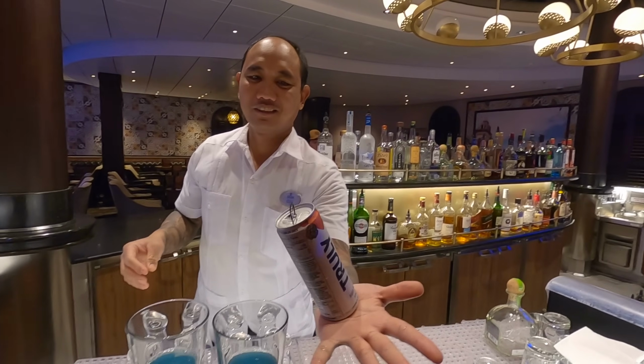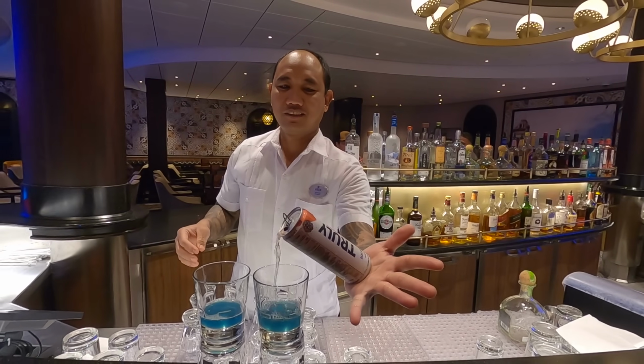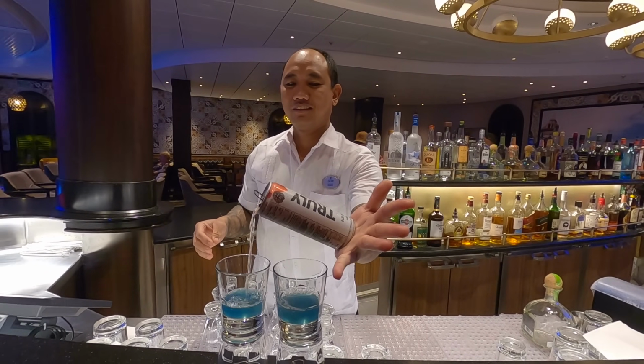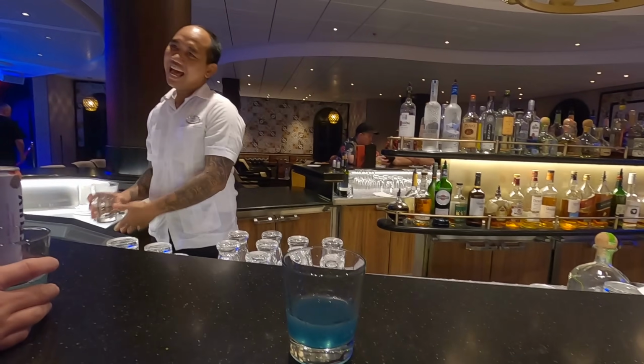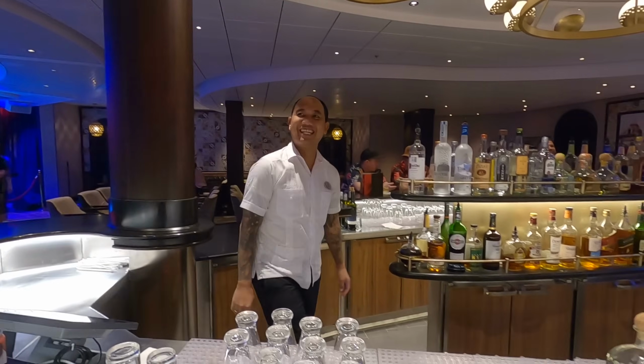Got it sucked to his hand. I love a wild berry. I'll take the rest. What is this called? Ice baby. Ice baby.